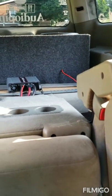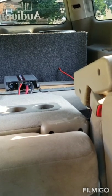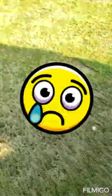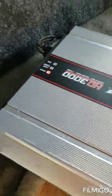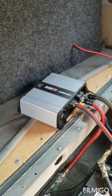We have blue light back here, guys. Oh. Oh no. So the amp is bad. Definitely is bad. Sub popped like 3 or 4 times. Amp's thrown into protect mode. So, what can I say? $5. It was worth it.